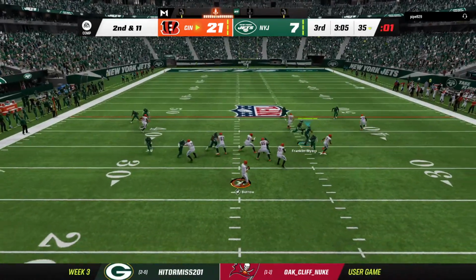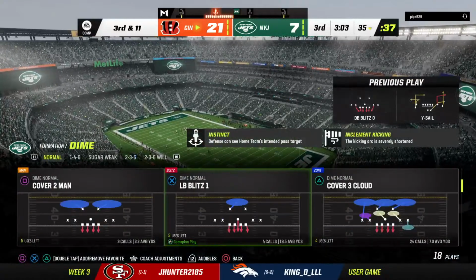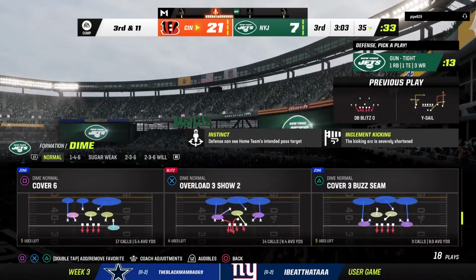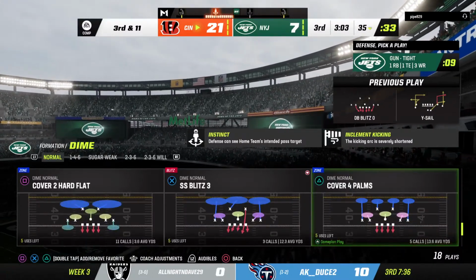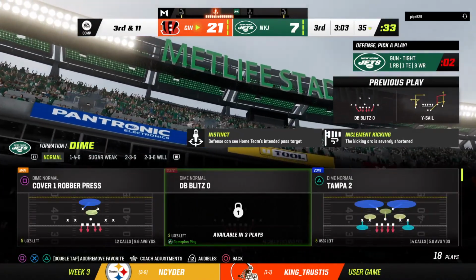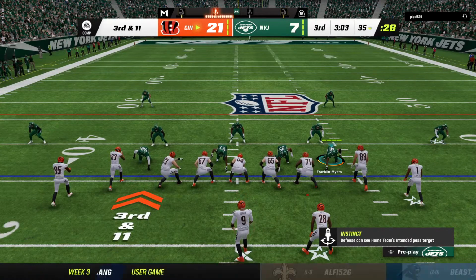They snapped that at 1. Now it's Burrow. Quick throw knocked away and incomplete. His back has been a dependable safety valve all game, so he went back to him when his first read was covered. Just unable to connect, so the play results in no gain. An incomplete pass on that last play, and that means they'll need to come up with something here on 3rd down.